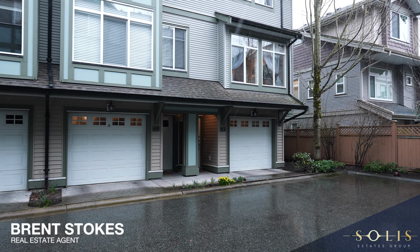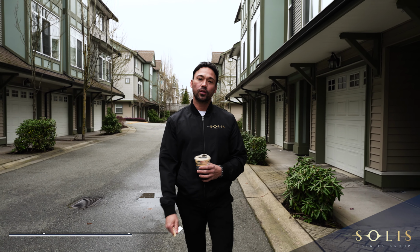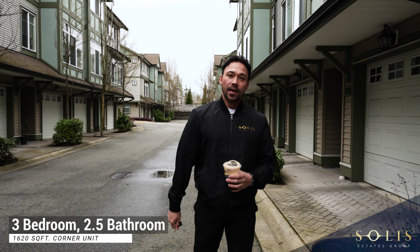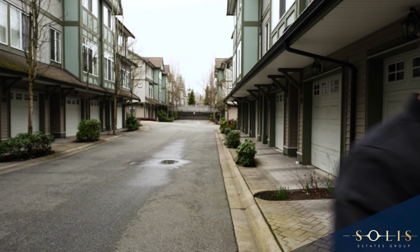In addition to being an end corner unit, this is one of the bigger units within the complex. With 1,620 square feet of living space, this unit houses 3 bedrooms and 2.5 bathrooms. May need a little bit of TLC, but nothing too big to handle. Let's go have a look.